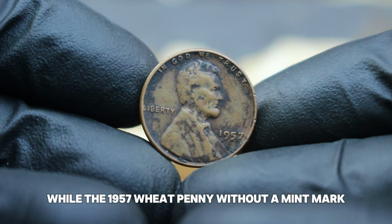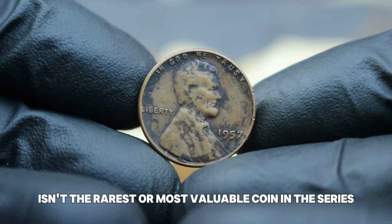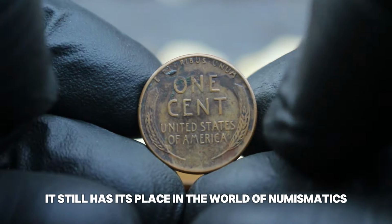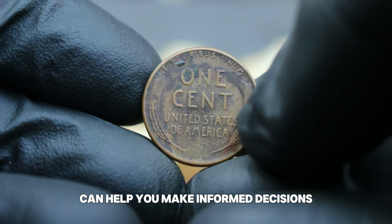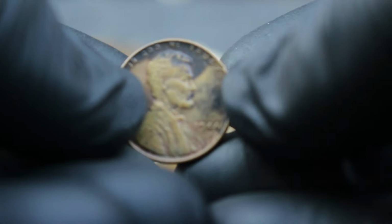In summary, while the 1957 Wheat Penny without a mint mark in dirty condition isn't the rarest or most valuable coin in the series, it still has its place in the world of numismatics. Whether you're an experienced collector or just starting out, understanding the value of these coins can help you make informed decisions and appreciate the rich history behind them.